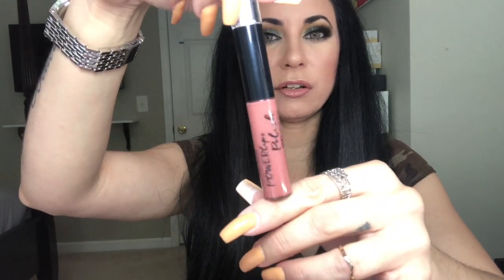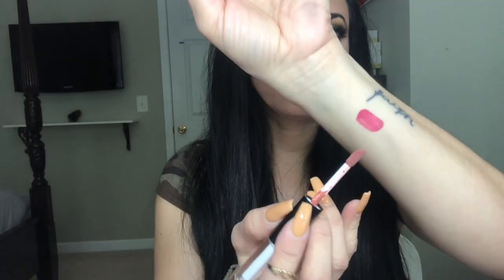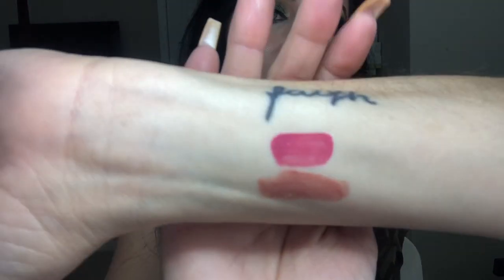The name of it is so tiny, I can't even read it, and I have good eyes. So let's see how I can swatch this. Look how pretty that is. And then we're going to swatch Visionary. I think this is Visionary. If I'm wrong, just comment down below and let me know which one this was, because I totally forgot. Those are the colors.